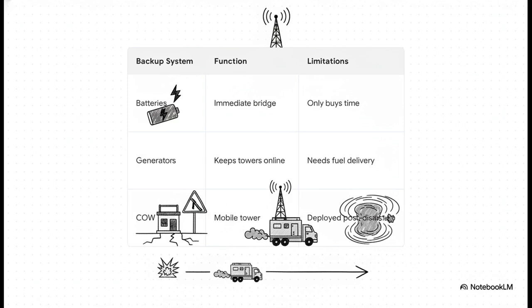If it's a critical macro tower, a permanent diesel or natural gas generator might start up. Now, that can last for days, but only if fuel trucks can actually navigate blocked roads to refill them. Finally, carriers can deploy a COW, or cell on wheels, which is a mobile tower. But that's a reactive measure only brought in long after a disaster has already struck.